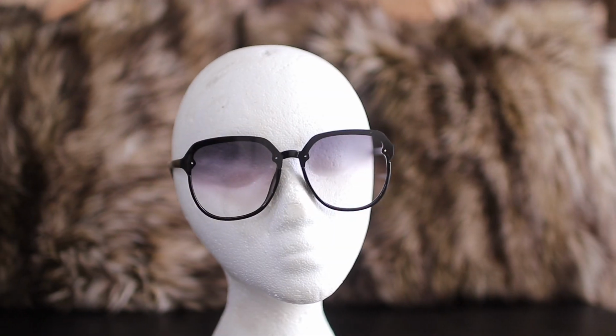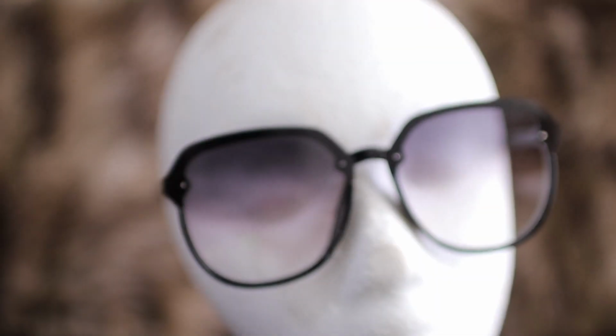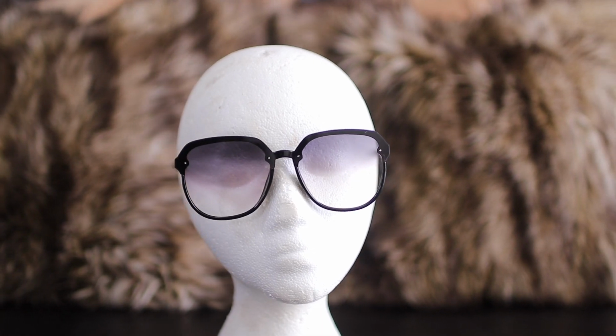So the first thing that I want to show you very quickly are these very inexpensive Forever 21 sunglasses. These were like $7-8, and they are so good. There is just something about a faded lens. I hope that they're still in stock because I kind of want everybody to have these. They're so inexpensive. Now, because they are inexpensive and because they are from Forever 21, they are kind of flimsy. But for $7-8, who cares? I could buy them again if I needed to. The gradient lens is what really sends me. Like, it's cool, girl. I love these.